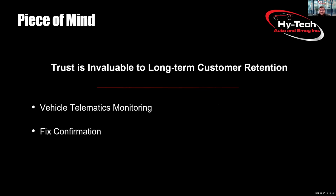After all of that is taken care of, peace of mind. I want to know when a car is fixed. Our customers want to know that we're taking care of their cars and when the vehicle is fixed. With the telematics monitoring, once a repair has been done, say a check engine light, I can see when the monitors have set and that the DTC is not returning. I don't have to drive it however many miles. I can have this device in the car. The customer can drive it.